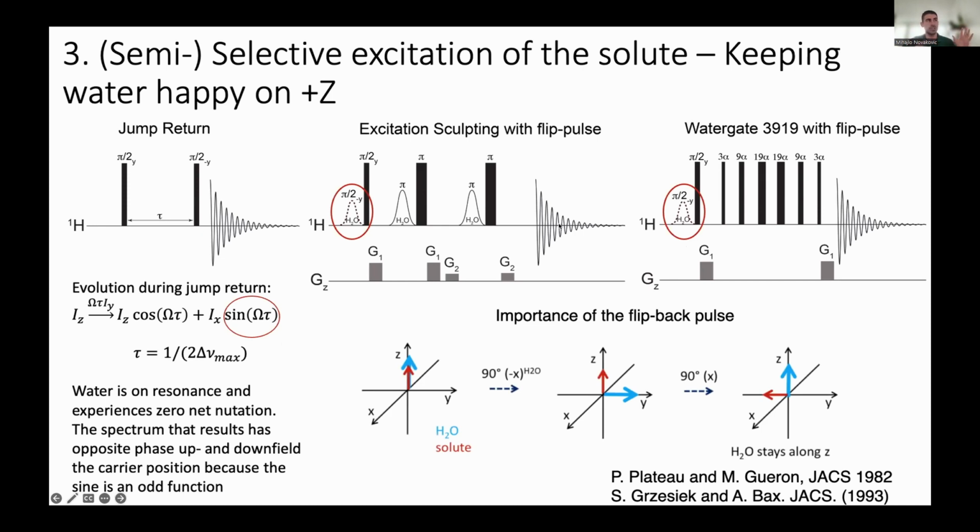So that's the whole change from what I described in the previous slide. And what this achieves is that the selective pulse will flip water down, but then the hard pulse will flip it back because it's of opposite phase, but also it will excite everything else. So in this manner, throughout the whole experiment, we don't excite water, but we try to keep it all the time on plus Z.